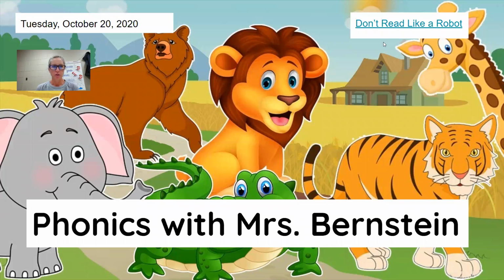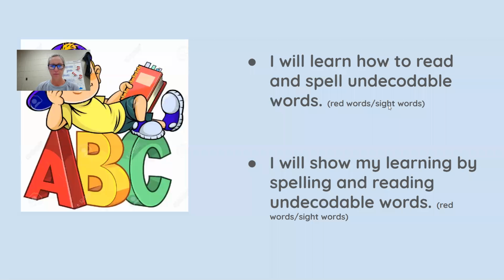All right, first grade friends, it's Tuesday, October 20th, 2020, and on Tuesdays it's red words, so make sure you grab your red word book and your red crayon. Go ahead and take a moment and get the wiggles out. Listen to the Don't Read Like a Robot song. It's a fun one. Once you've done that, come on back with your materials.